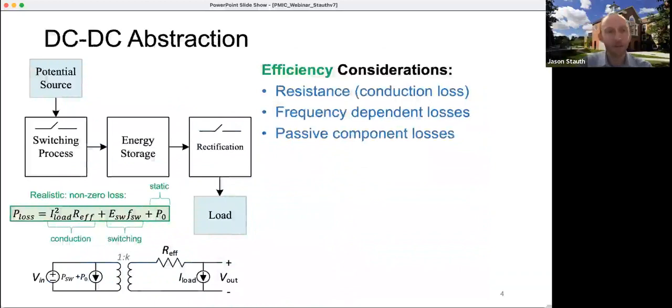Getting into power management, I like to start with a really high-level abstraction of a DC-DC converter, which has at its core some kind of switching process, some energy storage, usually in the form of passive components, and then some kind of rectification process.